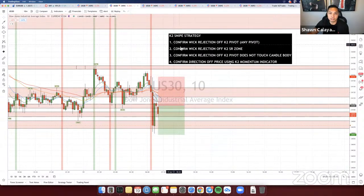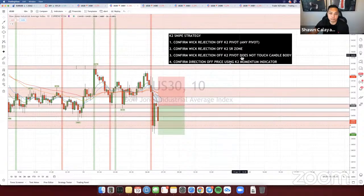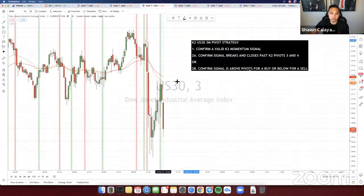The first confirmation, you confirm a wick rejection off the pivot right here. This specific candle is rejecting off this green pivot. Second, we confirm the wick rejection off the K2 SR level right here. And lastly, we confirm the wick rejection doesn't touch the body. And then obviously the new requirement, the finalizer, would be that we confirm the direction of momentum using the momentum indicator right here. So it looks like this one is about to hit. If anyone ended up catching this trade, obviously I didn't catch it, but if you guys were following the strategy yourself, you possibly would have caught this trade.